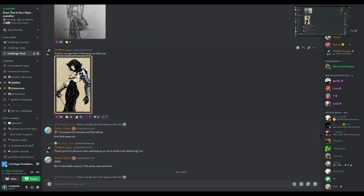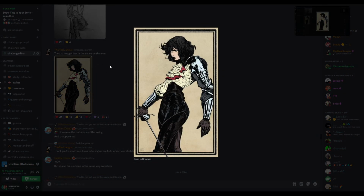And we got Jengus in here. I love Jengus's face. Very powerful submission. This is crazy. Yeah, Jengus's was very popular with a lot of people. I remember someone asked if they could make it their profile picture. Yeah, the style, the pose, the feeling of the character, and the redesign that he did on the arm, everything is stunning.